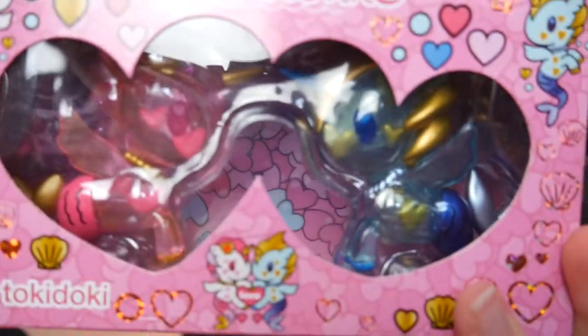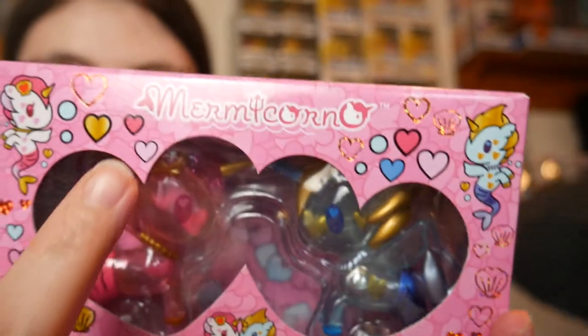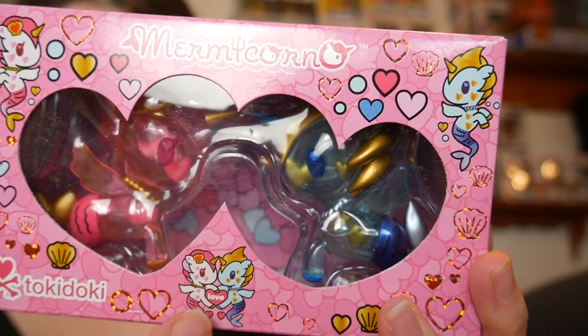So, this is a little box set. They're Mermicornos. Tokidoki Love Merms, is what it says on the side there. This is not a toy. This is collectible art. It says it on the back of the box.